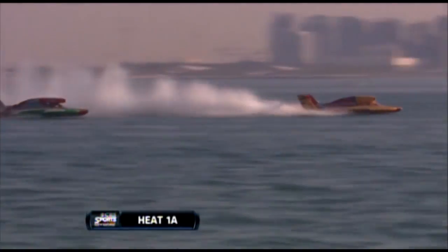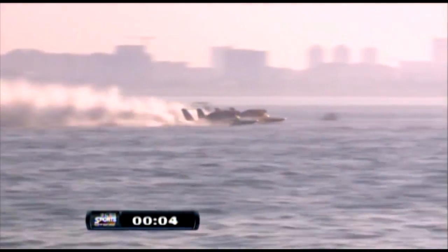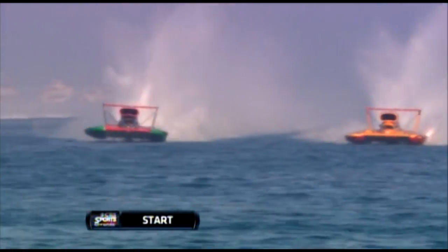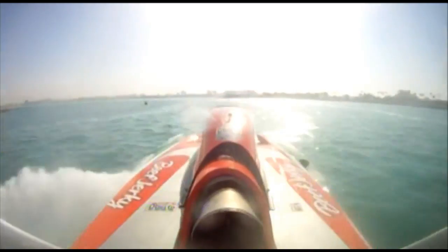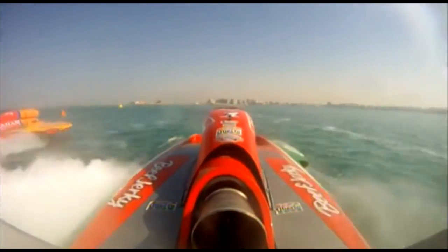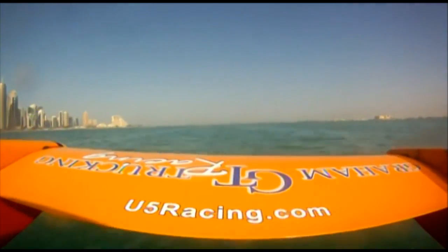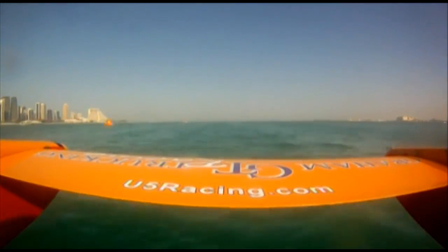Heat 1A gives us a great matchup right out of the box here, Rich. We have 2 of the fastest race boats in the world on the water right there. Our top qualifier, Steve David, is the boat on your left, the red and green Oh Boy Oberto. Jimmy Shane on your right in the red and gold 5 Graham Trucking, actually qualified 3rd. Steve David had about a mile per hour on Jimmy Shane in qualifying, and we'll see how that translates here. We're on lap 1, onto the backstretch for the first time. Jimmy Shane using that front wing on the Graham Trucking to control the attitude of the boat. He runs that with his left foot.